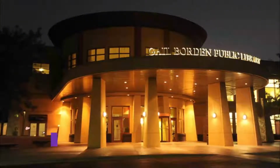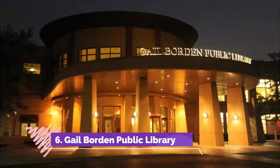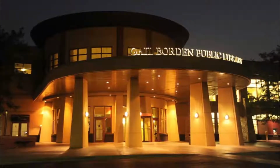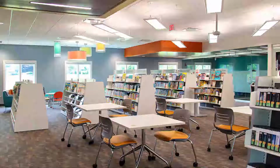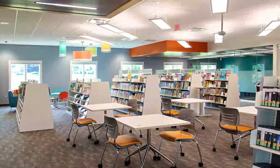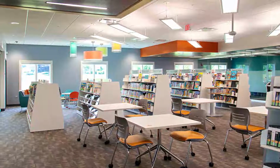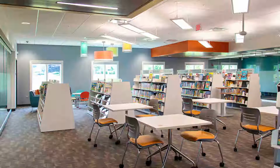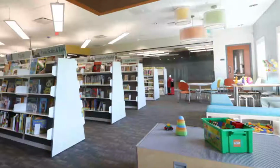Number 6. Gail Borden Public Library. Elgin has a public library that would be the envy of most cities. This is named after the inventor of condensed milk, Gail Borden, 1801 to 1871, who set up a factory here in 1866. The original Gail Borden Library was in the historic Schofield Mansion until 2003, when this spectacular new complex opened in picturesque grounds on the east bank of the Fox River.